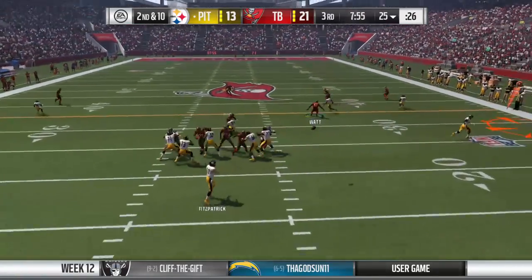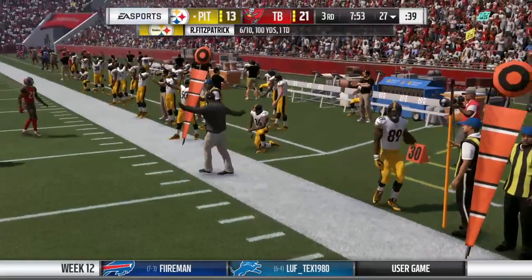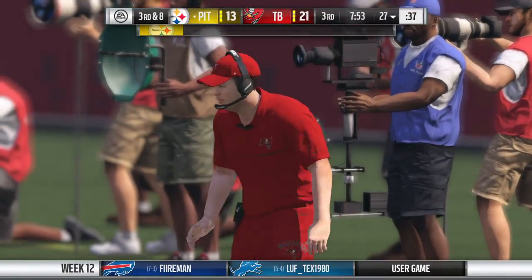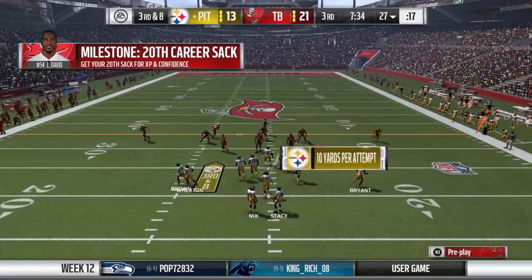Throwing again here, Fitzpatrick on 2nd and 10. On the right side, caught by Green. They'll get a couple yards on that one, and it'll be third down. They're still in search of the first down after that last completion.